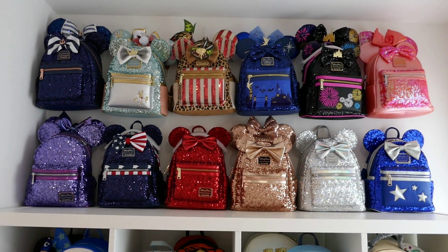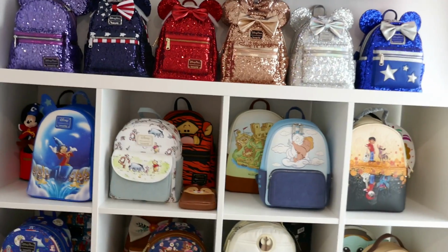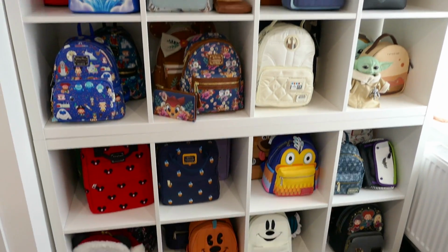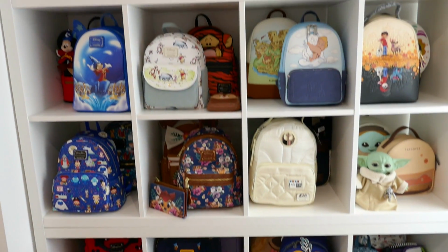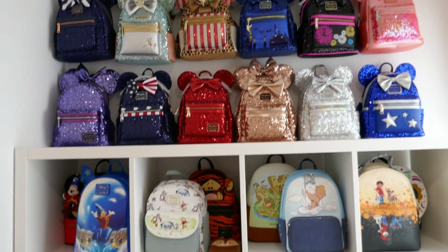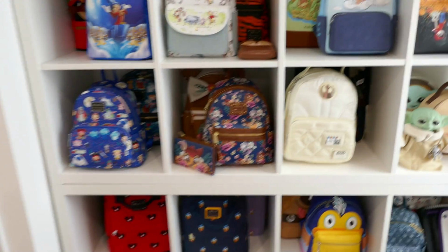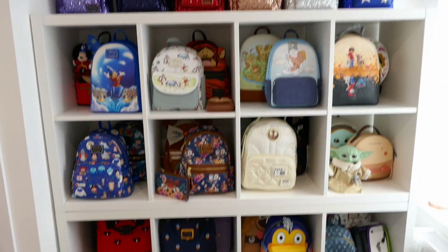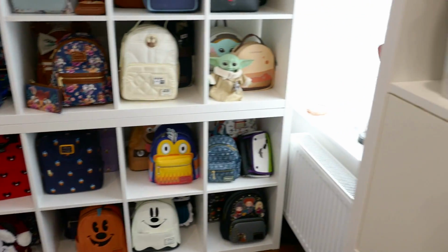And then we've got the wall of Loungefly. I mean, this makes my heart happy. These are my collectible Disney and Star Wars bags, and they're just stunning. So these are Kallax units. You can get a 4x4, but I already had a 2x4, so I bought another 2x4 and I've laid them on top of each other. And they fit well in this space, so that's great.